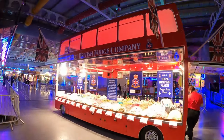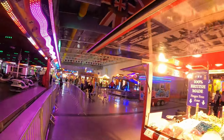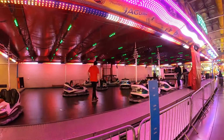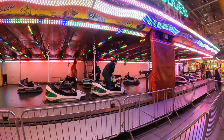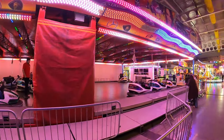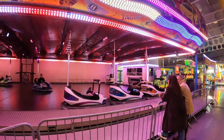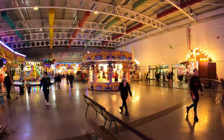Fudge bus. A little party going on upstairs. The Dodgems are still here. The XL, I think these are Curtis Eddie's. You wouldn't see his swinging extreme in here. It's too short. There's a lot of rides that can't fit in here. Miami's one of them, but you'll see a Miami type in here, and I'll just explain that in a moment.